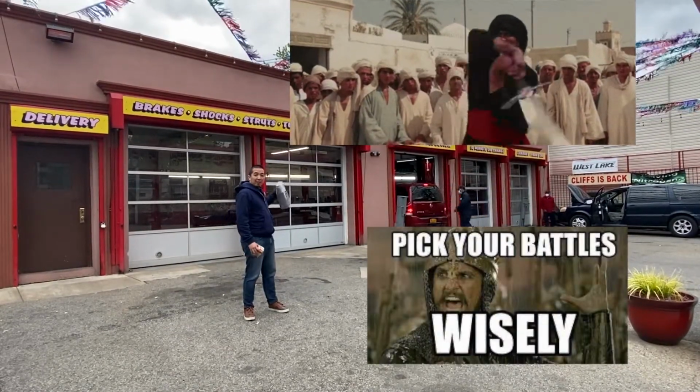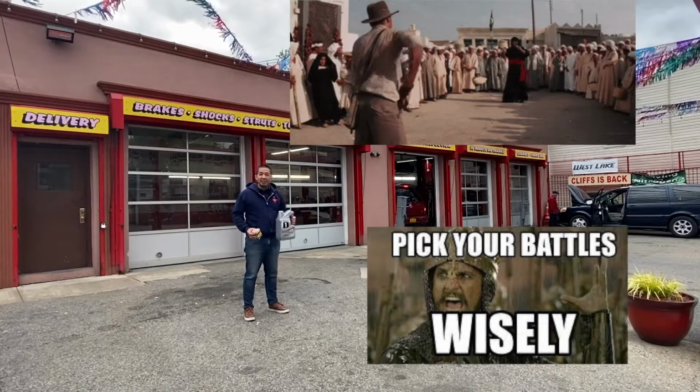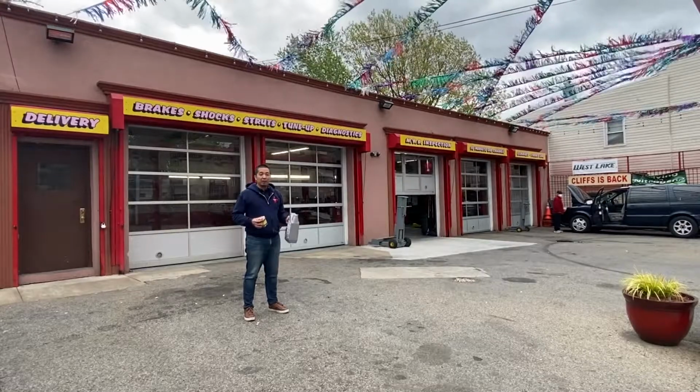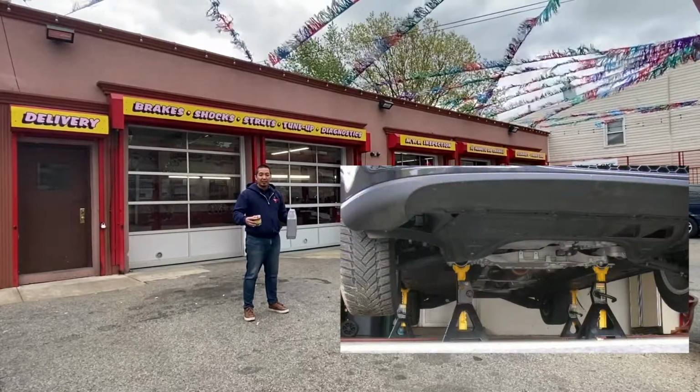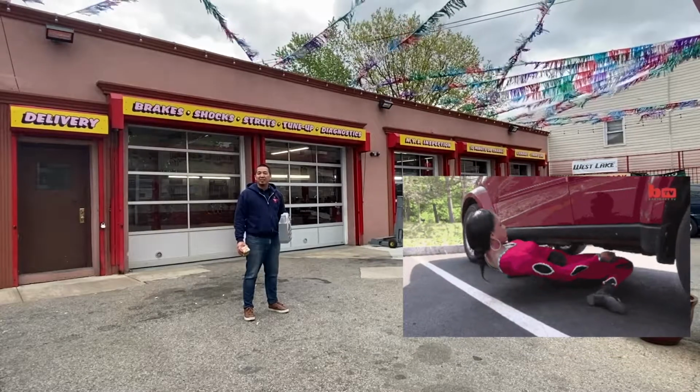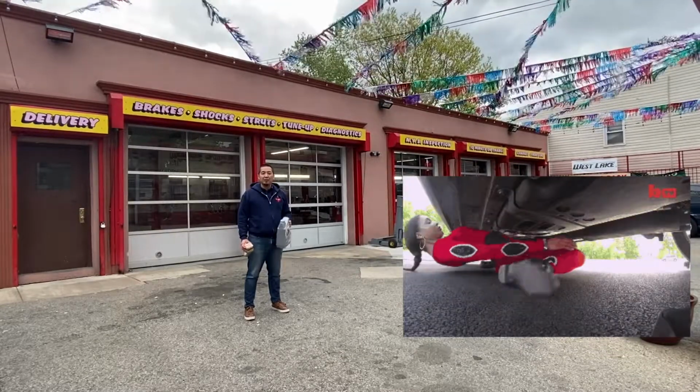The Armada is a very huge vehicle, and for me, it's not worth going under the car and risking my own life. Sure, there are safety precautions, like putting on two jack stands, but I don't want to go under that car. It's too big. You don't know what might happen. I don't want to risk it.